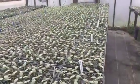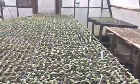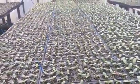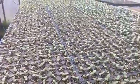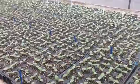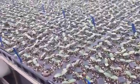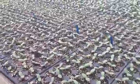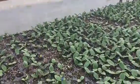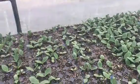This table here is mainly cucumbers. Here on the beginning end of it, there's all cucumbers up and down there. These are all 50 cell count trays. These here are, according to the tags, pickling cucumbers. We'll run over here, and he's got zucchinis already started. They're coming up. They're all in a tray.